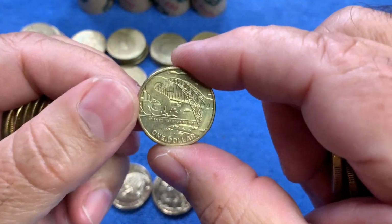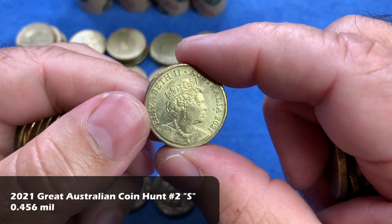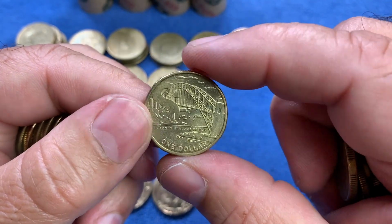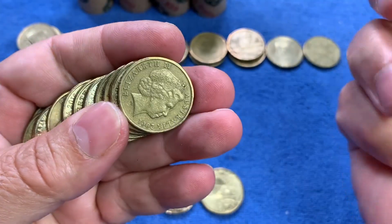Oh wow, there we go. 2021's S for Sydney Harbour Bridge, part of the Great Aussie Coin Hunt number 2. Very, very close to the T that I'm looking out for. So Sydney Harbour Bridge, Great Aussie Coin Hunt number 2.